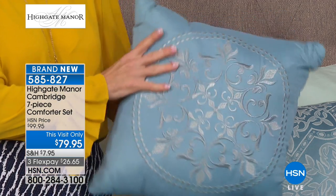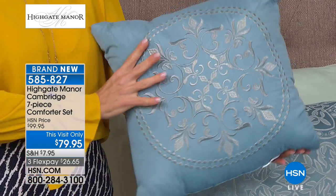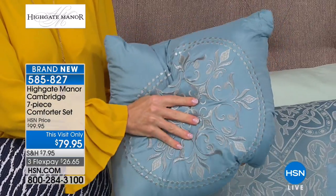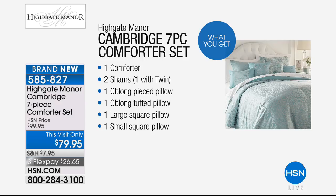And you are going to be able to get all 7 pieces today. We were supposed to do it at $99. We're actually doing it at $79.95. And when I say all 7 pieces, you have to think about the math on this. That means that comforter is $11. When could you get a comforter for $11? Your shams are $11. Your individual decorator accent pillows are $11 a piece. And that does not happen.